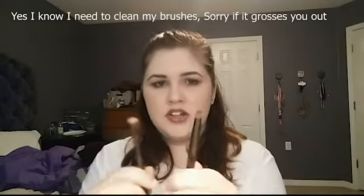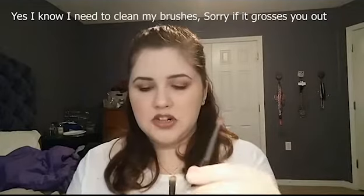So they both have the same type of blending crease brush on this end, but on this end, this one has a flat shader brush, and this one has a pencil smudger brush, kind of like the E.l.f. crease brush. But I use these constantly, these two to blend out crease colors. This one to pack color on the lid is fantastic, and this one to smudge out my lower lash line or to be really precise with my outer corner.